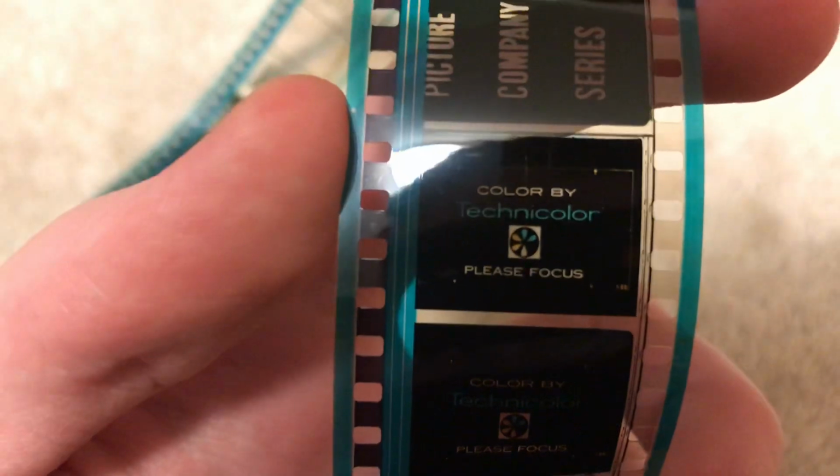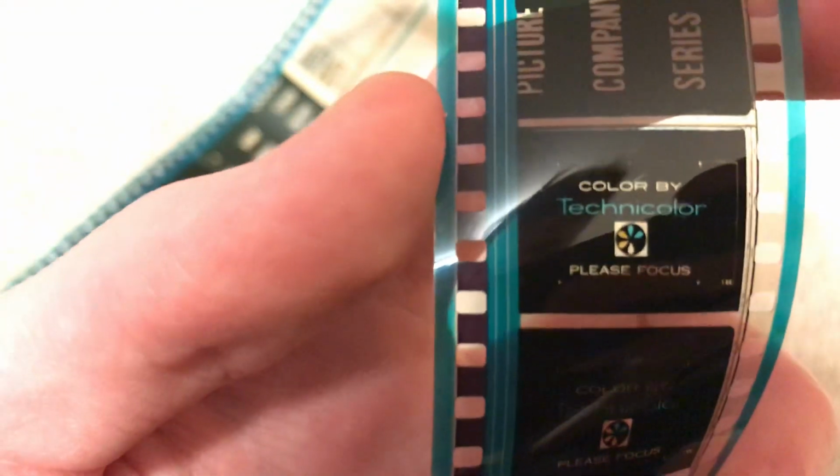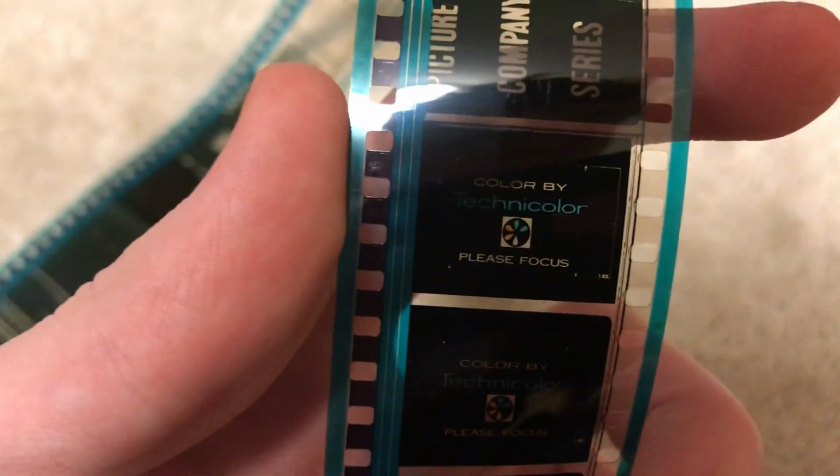This is pretty cool. If you guys can see it clearly enough. Color by Technicolor, please focus. So I guess that is what projectionists would use to focus their projectors, sort of calibrate them. Little 2 from the countdown. I'm not going to show you this whole thing since I don't want to unwind it too much, but that's what it looks like on the inside.